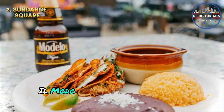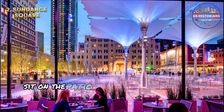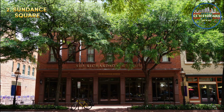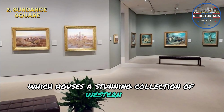Il Modo is excellent Italian food. Del Frisco's Grille has a good steak. Pro tip, sit on the patio for a killer view of the square. And the Capital Grille is upscale and pricey. For a touch of history, check out the Sid Richardson Museum, which houses a stunning collection of Western art.